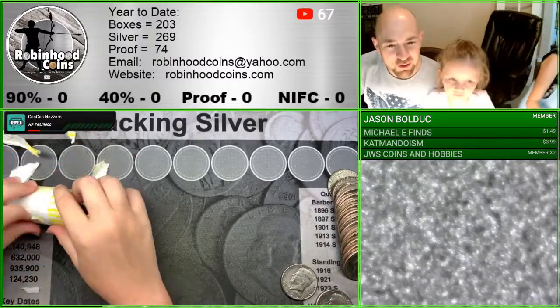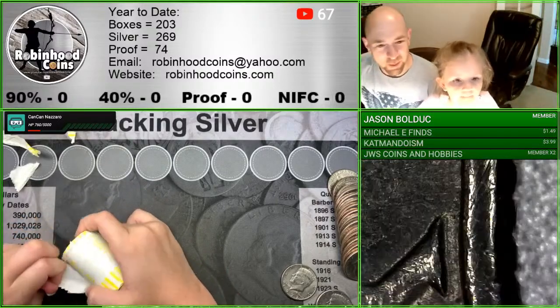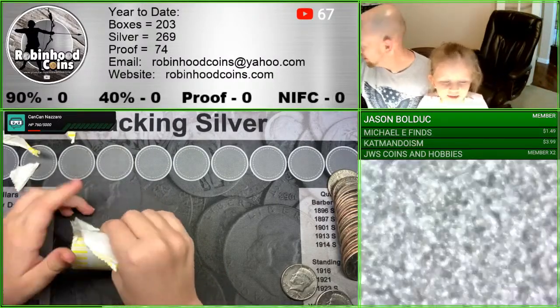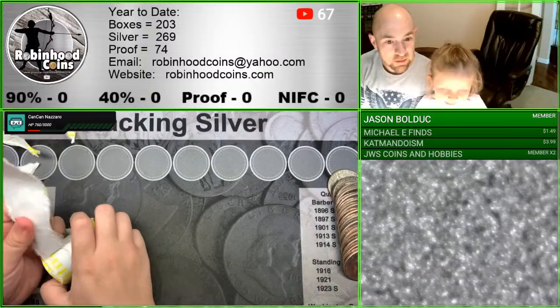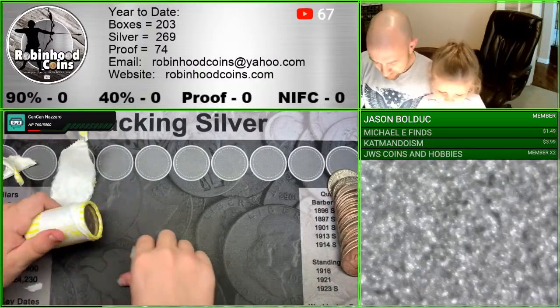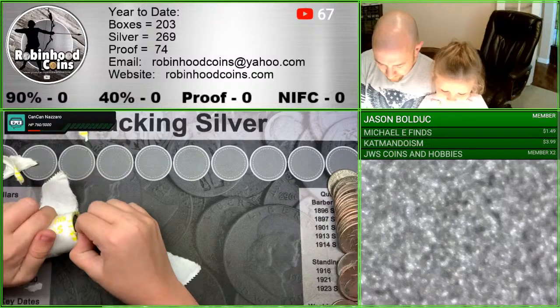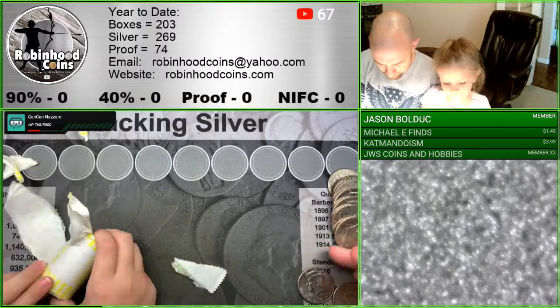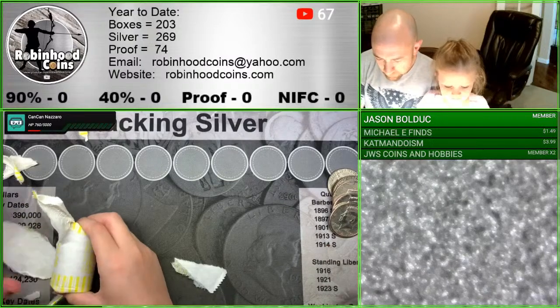Another Tuesday, another cool search for silver at Robinhood Coins. Yep, and hopefully we have some good luck. But Yada99 said silver is good. Silver is good. And a little list helper over here is going to find us some.